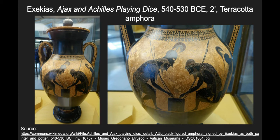In the black figure style, the painter applies pigment to the surface of the pot to create the figures before firing. The details, rather than modeled with contour lines, instead are incised with a stylus. So you get incredible patterns like what you see here on the cloaks of Achilles and of Ajax.